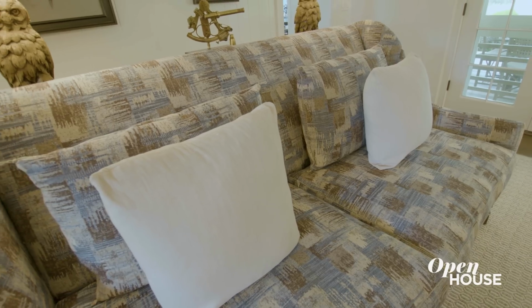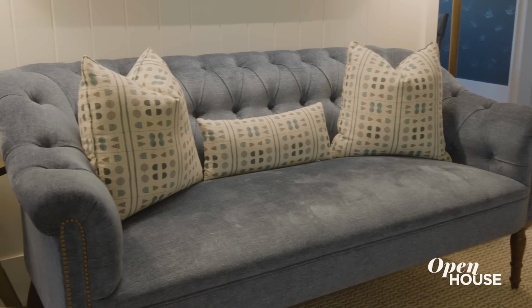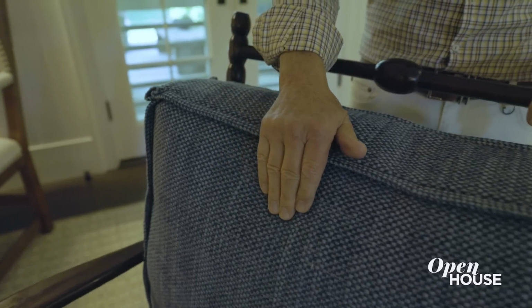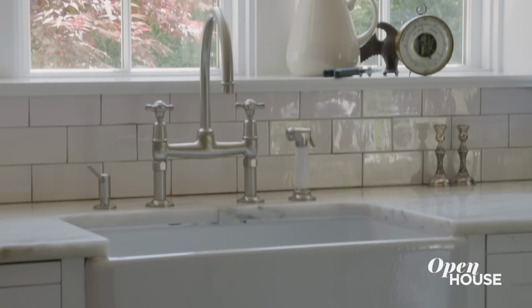Here you can see the introduction of the blue and white theme that's carried throughout the house. We painted the paneled walls white and introduced the blue in the furnishings and the rug. All the fabrics have thick texture, giving it a country look and making it very durable.